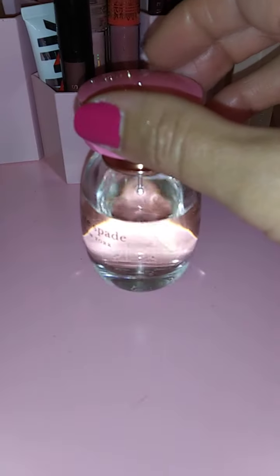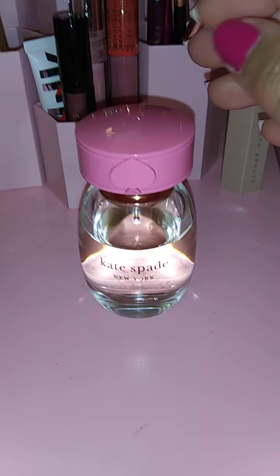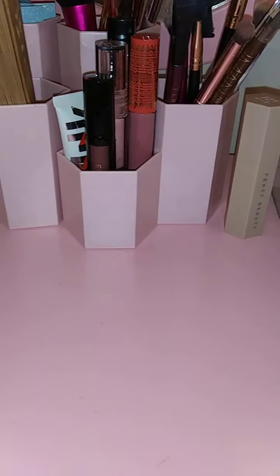And I love the way it smells. It's an easy reach for me. When I don't know what perfume I want to wear for the day, I'll usually just spray this one on. But I try to wear a different perfume every day and not wear the same one too many days in a row. But this is definitely also just one of my favorite scents in general. Yeah, I really love Kate Spade New York, and I'm very glad to have it. So that's my favorites.